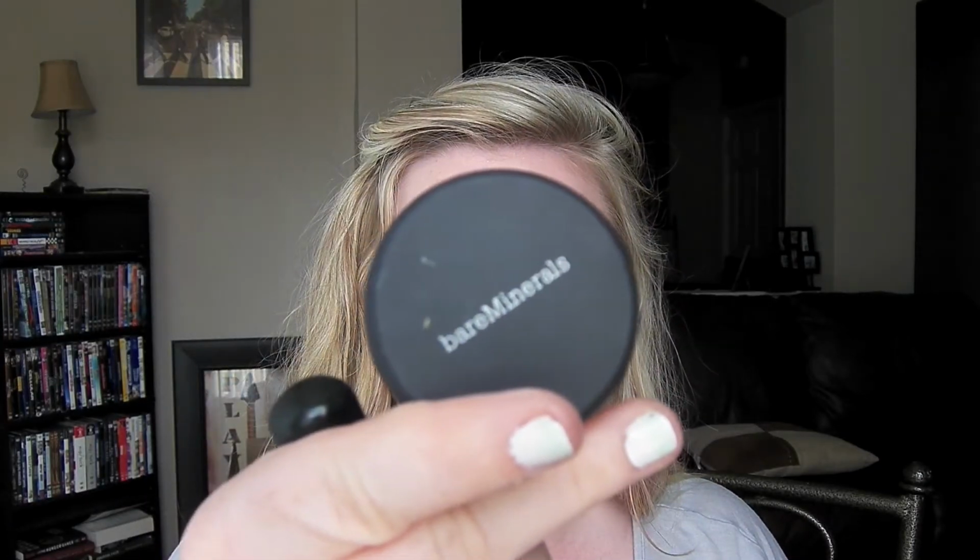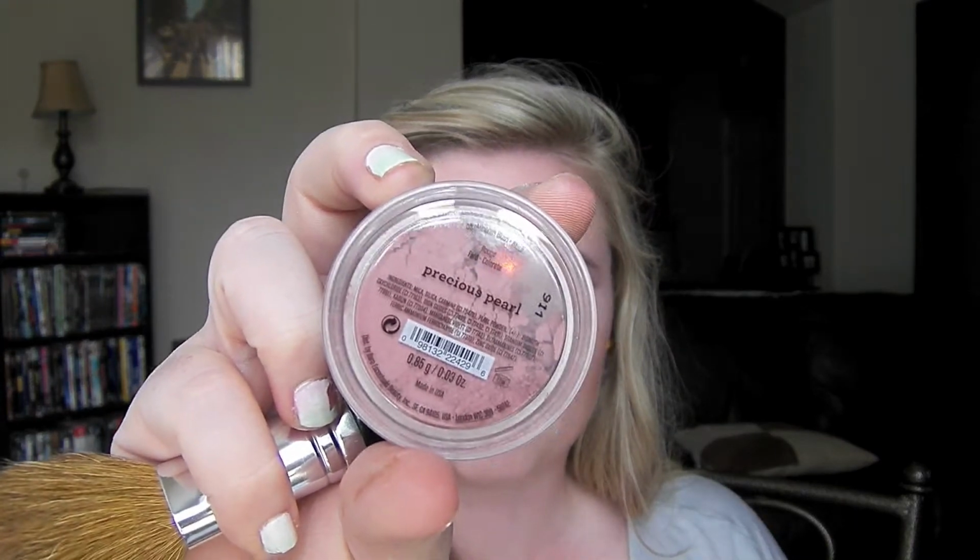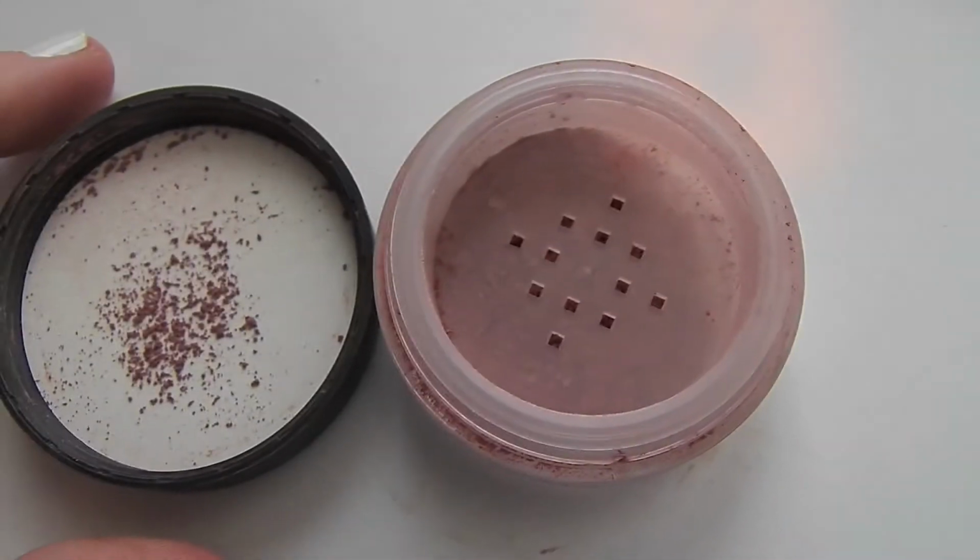Now using my Bare Minerals in Precious Pearl Blush, I'm just going to use this color on the apples of my cheeks. Now using Buxom Lash by Bare Escentuals in the black shade, I'm going to apply this to my lashes.